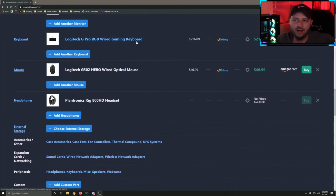All right, heading down the list, we got the Logitech G Pro RGB wired gaming keyboard. I went wired just because at the time, this keyboard was not this 216 bucks. I got it for 150 bucks. I also got it, you can choose the type of keys that come with it.